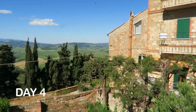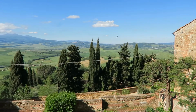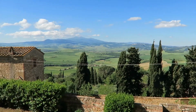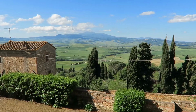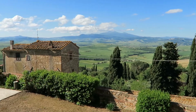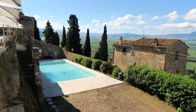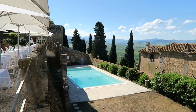This is the view from our hotel. It's called the Chiostro di Pienza, and it's right in the center of Pienza. In the background you can see an extinct volcano called Monte Amiata, and in the winter they actually have skiing up there. The hotel has a lovely pool. It has been too chilly these days to use it, although the weather's been unusually cold. Usually people are in the pool by now.